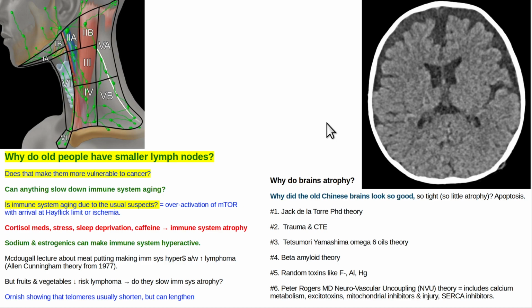The conclusion I'm at right now is I think it's all for the same reasons. The same things that cause atrophy of the brain, or atrophy elsewhere, and atrophy of other parts of the body are lack of blood supply, lack of oxygen. There's more to it than that.